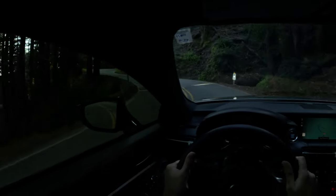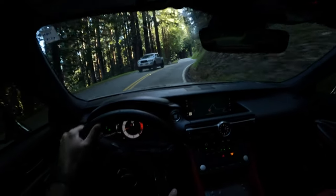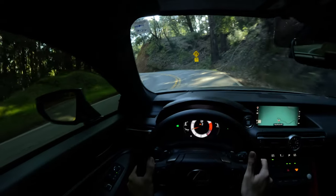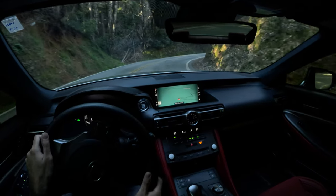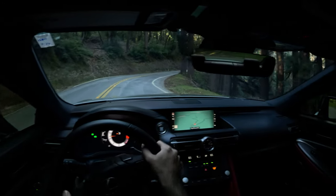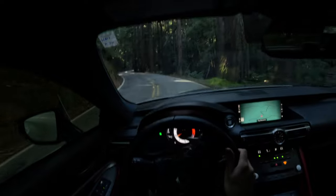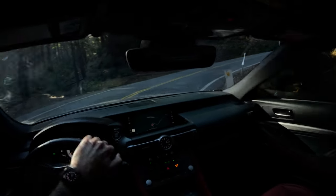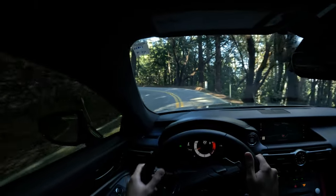Road quality is not the greatest here as well. Extremely narrow. Damn, it narrows even more. That's perfect. All right, I'm just gonna get out of here. I don't wanna mess with the gears right now.